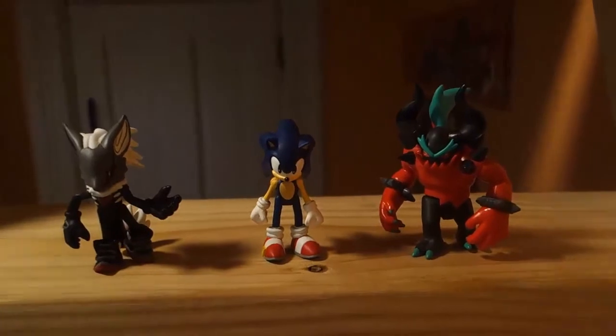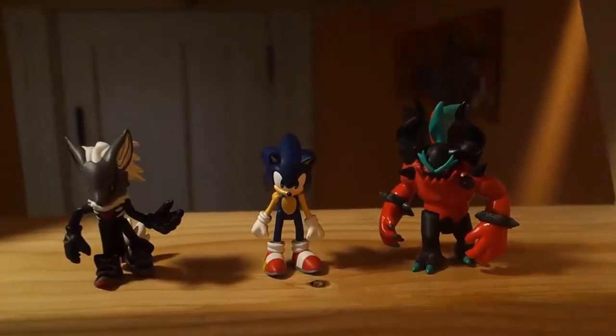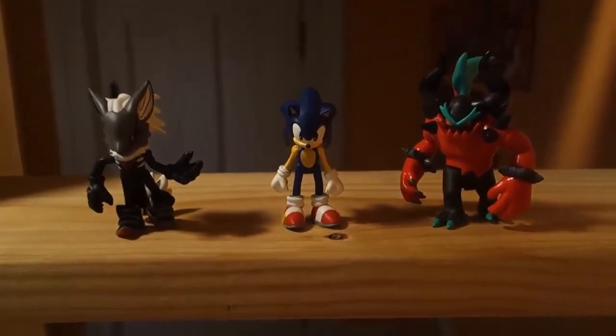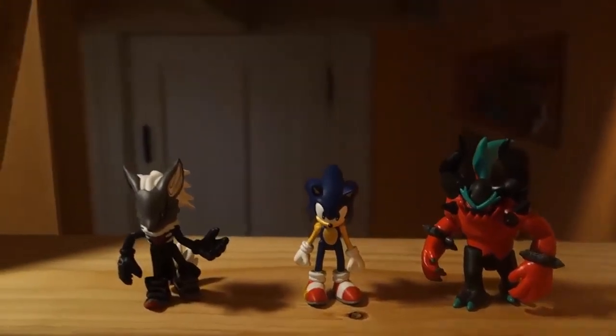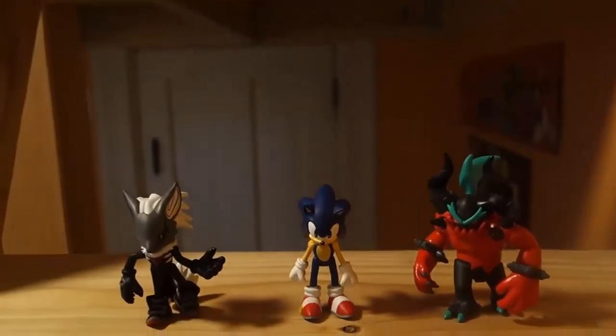So yeah, like I said, I bought this on Toy Wiz because my local mall's specific store did not have this pack, and I was really disappointed. In fact, I even cried, but I'll talk about it later. But anyways, these figures are definitely worth the money on Toy Wiz.